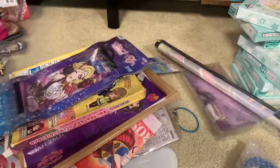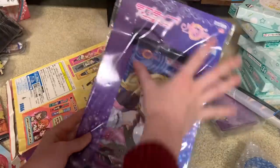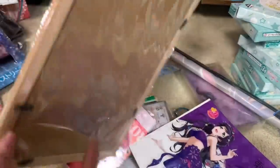I love this. Okay, and then we have, oh yeah, I love that card. This is the All-Stars card set, but these are pretty hard to find. This piece of merch is great because I love Mari. Then we have this towel with Wooby on it. Oh, cute.